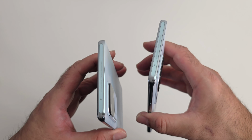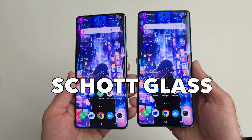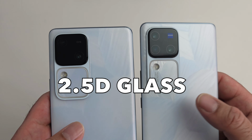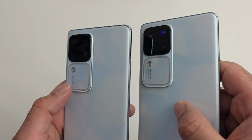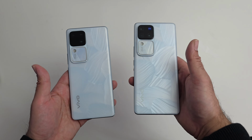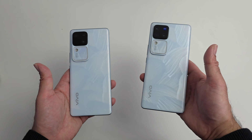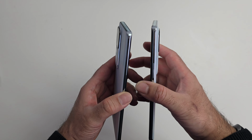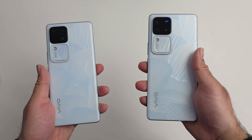Both have metal frames going all the way around with high performance shot glass on the front, and the cameras are also protected by 2.5D glass, and you have raised metal camera bumps. Now the V30 and the V30 Pro side by side, you wouldn't be able to tell the difference. They look exactly the same, especially if you've got the same colors in front of you. In the hands, they both feel exactly the same.